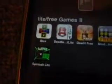Got blocks in this one, Doodle Cart, Deer Hunter Free, That Game, and Spinball, which is actually pretty fun, but it is a light version, and so therefore, yes. Alright, moving right along, toys. I also have a lot of toys on here. I'll just breeze through these, because these are just pointless apps, but just in case.